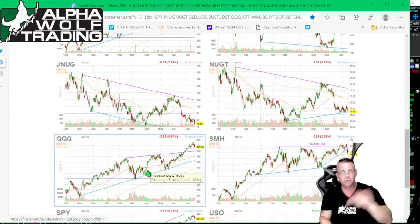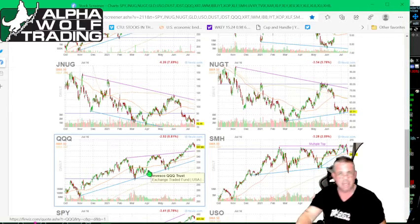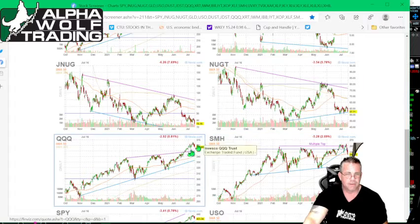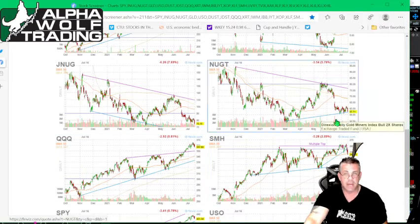QQQs, we did break through, put in some new highs. We're pulling back now. Maybe we test the top of this trend line and see if that can hold the support. If it does not, then maybe we're going to test the 50-day moving average. We'll see how it acts there.